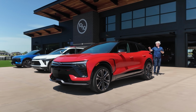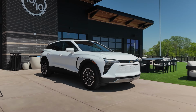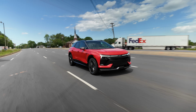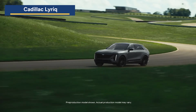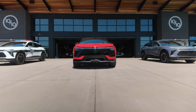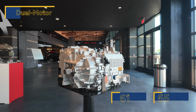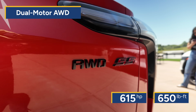To get you up to speed, the Blazer EV SS is the performance-oriented version of Chevy's Blazer EV. It rides on GM's EV battery platform, their modular skateboard-style battery pack that propels the Hummer EV, Cadillac Lyriq, and Chevy Silverado EV. It's taken some time, and yes, you heard me right, 3 years to get the SS ready for its debut, but in that time they've scraped an additional 58 horsepower out of their promised figures, so we'll cut them a little bit of slack.